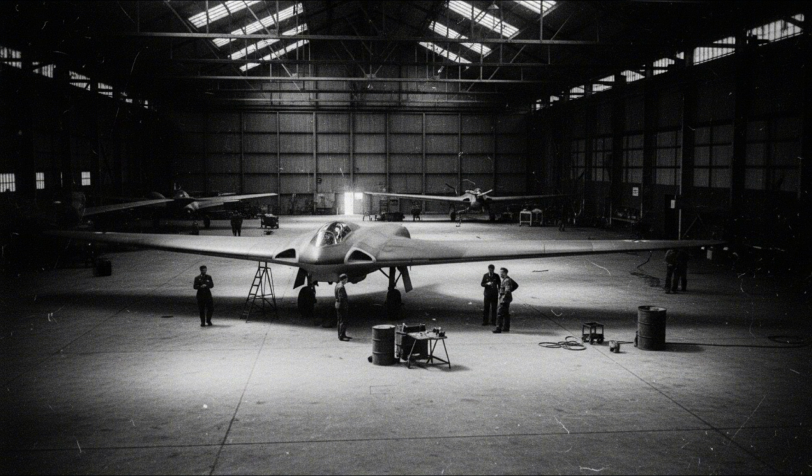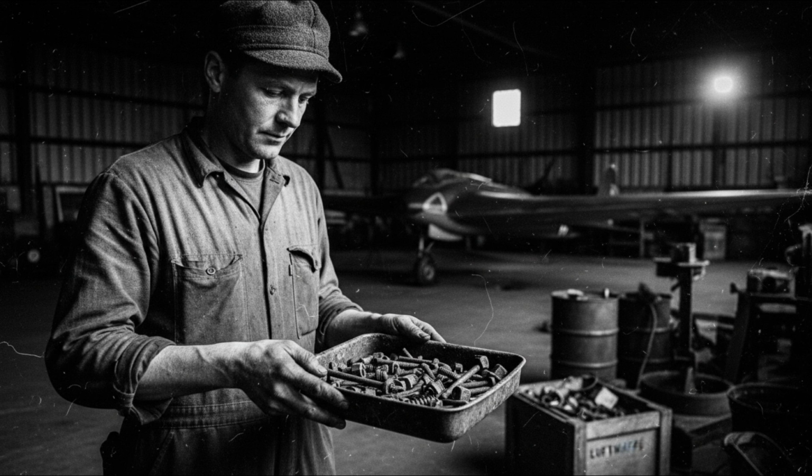He'd started by disassembling one FW-190 to understand its vulnerabilities. Now, he was being asked to wage mechanical warfare across the entire spectrum of German military equipment. It was brilliant, it was ruthless, and it would work.